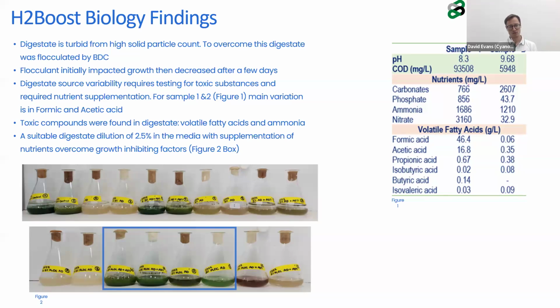And so we've come up with this middle ground of diluting down the digestate and supplementing it with additional nutrients. And you can see some nice green-looking flasks there in the box in the bottom of the screen, and that's what we're looking forward to hopefully having success with up at the maltings.